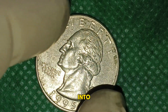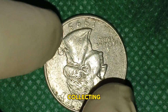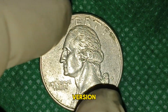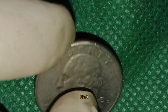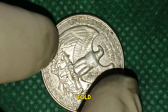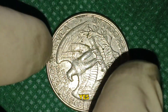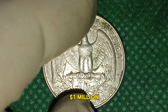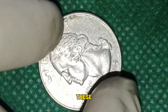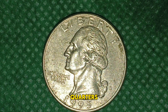Today, we're diving into one of the most fascinating and surprising stories in the world of coin collecting, the 1995 D Washington quarter. That's right, the Denver Mint version of the 1995 quarter. At first glance, it looks like just another coin you'd find in your change. But what if I told you that one of these coins has sold for over $1.2 million? Yes, you heard that right. Over $1 million for a single quarter. Let's talk about how that's even possible, what makes these coins special, and what to look for if you happen to have a few 1995 quarters lying around.